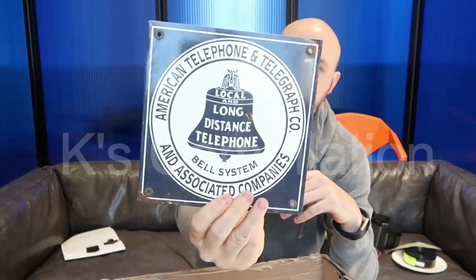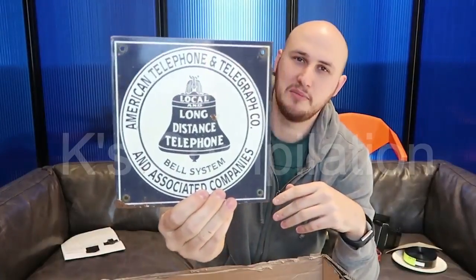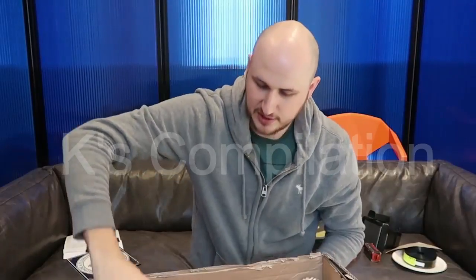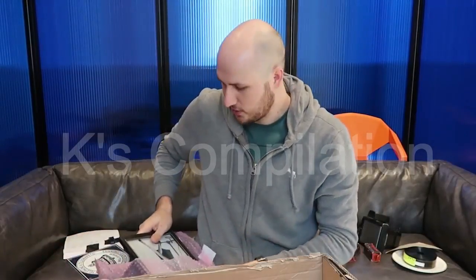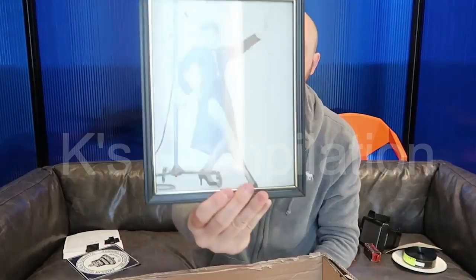There's a little vintage sign, American Telephone and Telegraph. Let me know in comments below, how much does this sign worth? It's a little rusted on the back, but I know those vintage signs are worth a little bit of money. So you guys should let me know in comments below, calculate everything and how much do you think all this stuff is worth together.